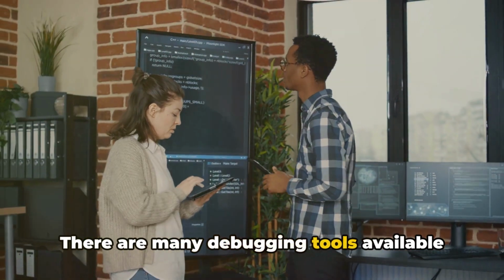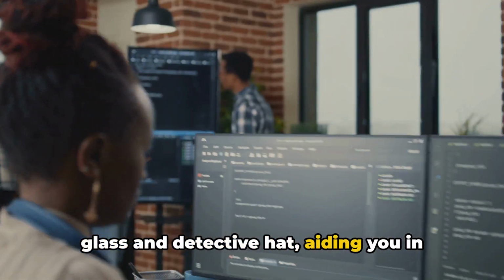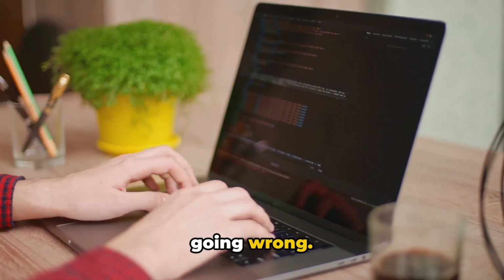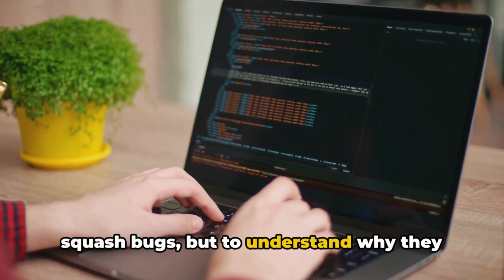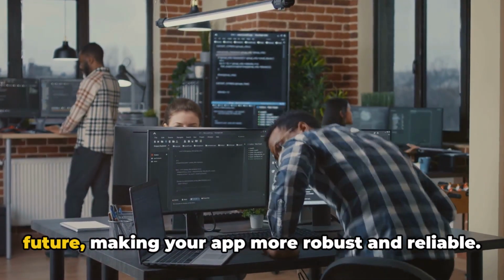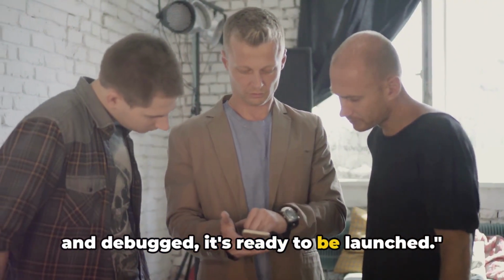There are many debugging tools available that can help you diagnose and solve these issues. These tools are like your magnifying glass and detective hat, aiding you in your investigation. They can help you step through your code line by line to find where things are going wrong. Remember, the goal here is not just to squash bugs, but to understand why they happened in the first place. This understanding can help you prevent similar issues from cropping up in the future, making your app more robust and reliable.